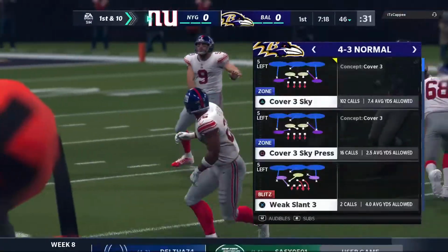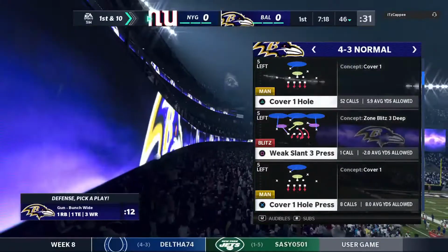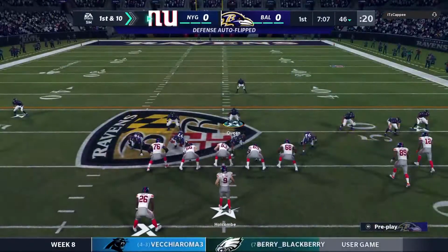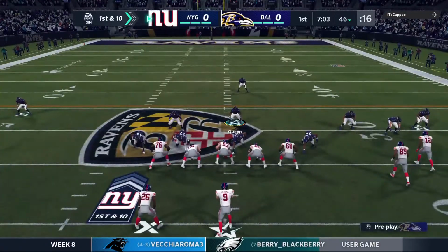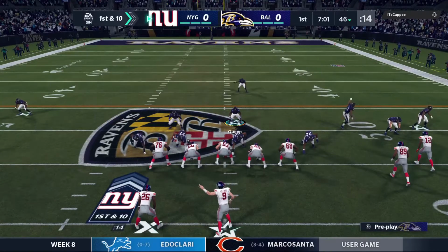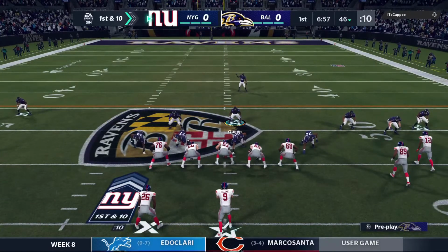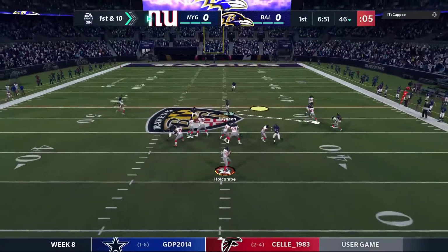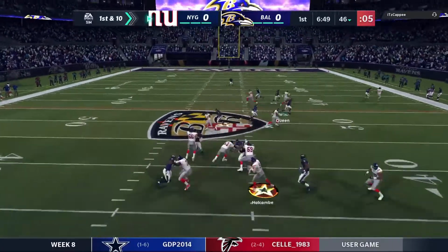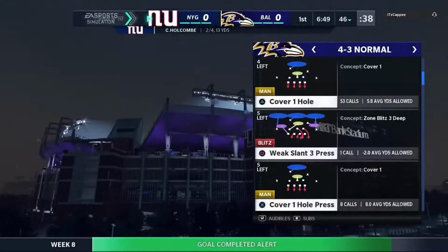New York. Couple of 1st downs to kick off the drive. Here's 1st and 10 up at the 46. They'll stick with the passing game as he looks to throw. And that's going to be incomplete. Too tough to hold on to that one.